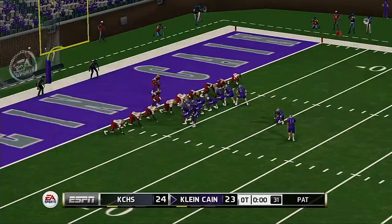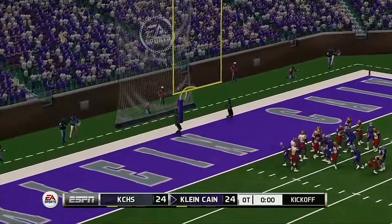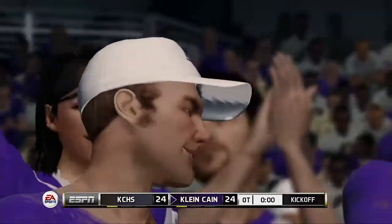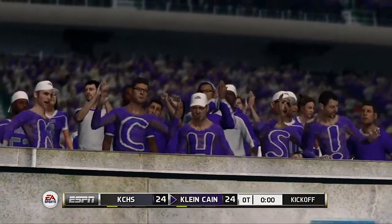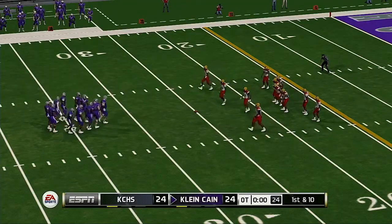This offense did just what they had to do. They knew they needed 6 points, and they got it. That was just a great series. The extra point to tie this game up. And he tacks on the extra point. We've got a dandy here, folks. We're heading to overtime number two.